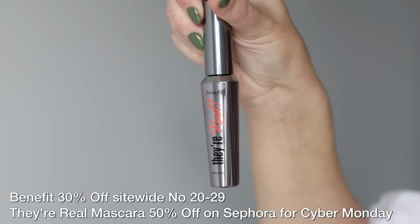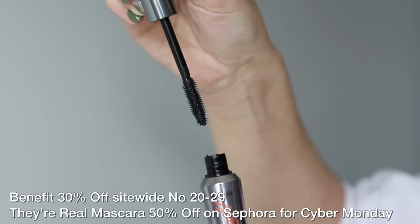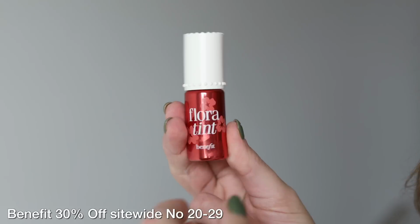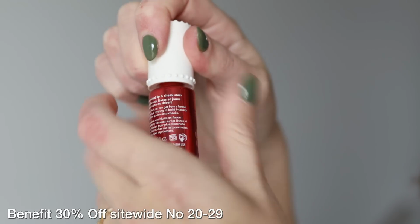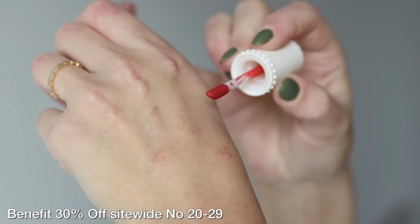I'm actually going to use Benefit They're Real because they're doing 30% off for Black Friday, and I think the They're Real mascara is 50% off as like a Cyber Monday deal. I've also been using Benefit's Flora Tint if you like kind of like a coral red mashup for the cheeks or lips. If you're a stain person, this is a really fun shade.